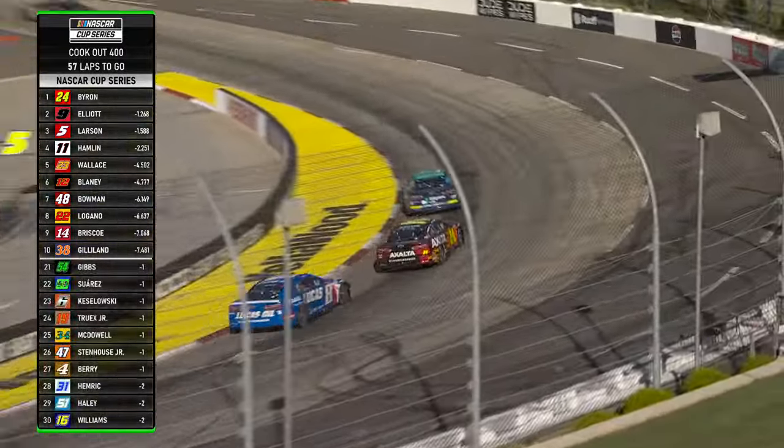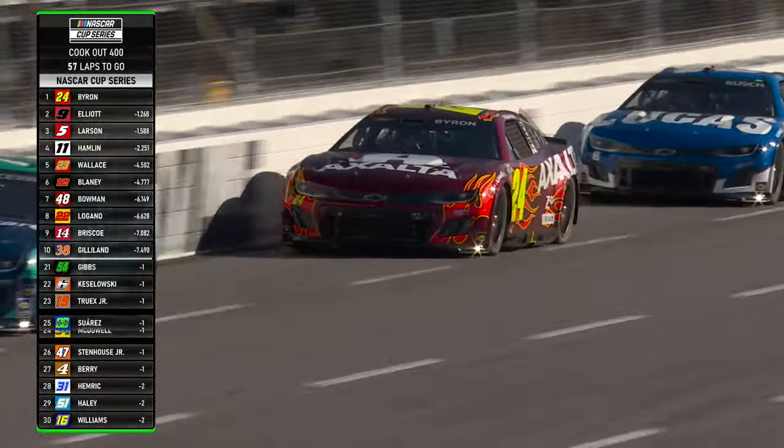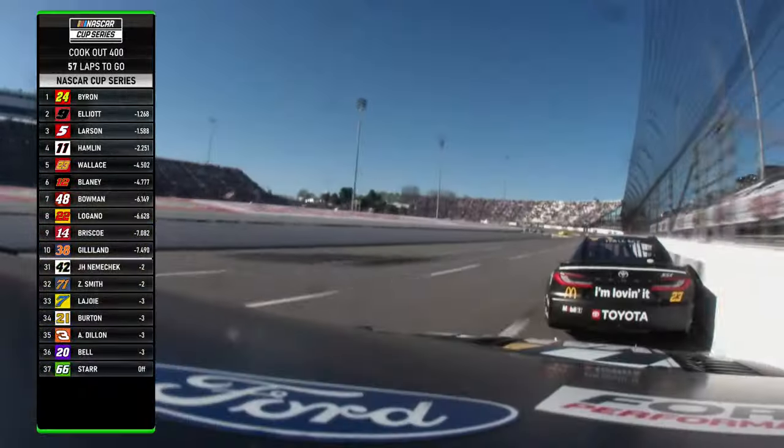Well, one thing to think about is fatigue. These long runs, all this shifting, all the pressure that you have to have on the brake pedal, these guys are getting tired. It's a lot of work.